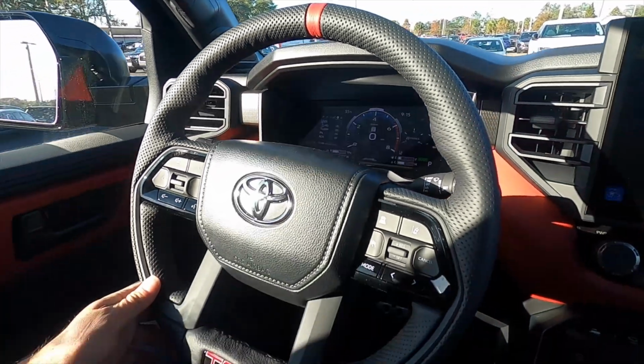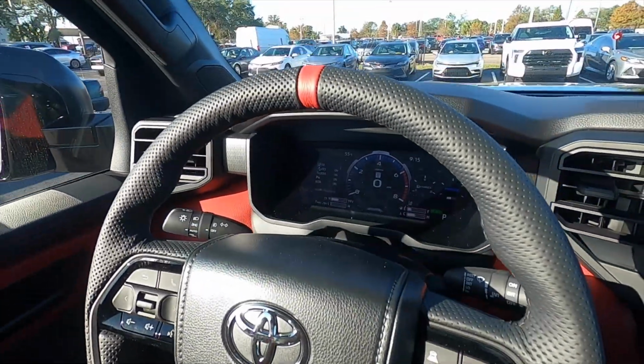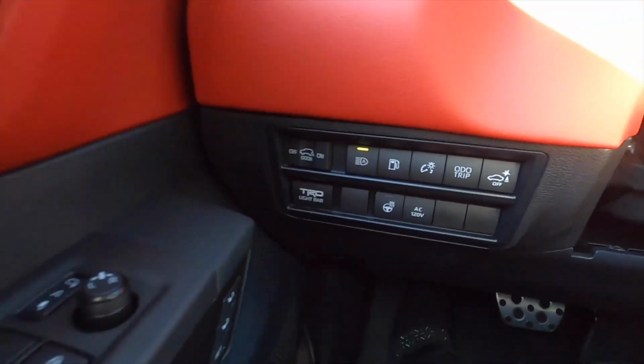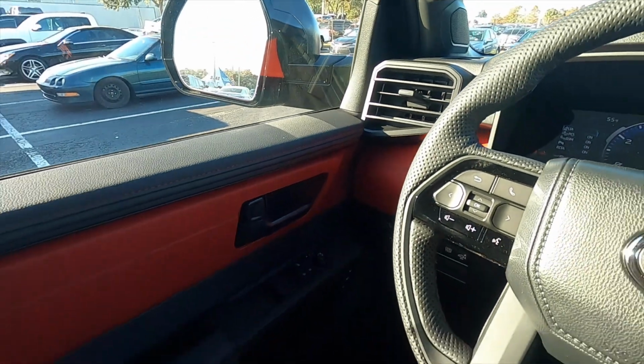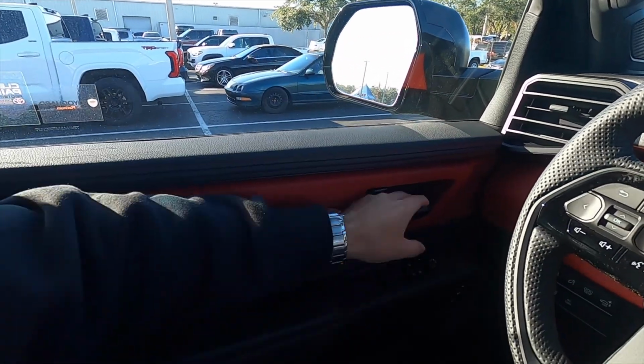And it's a leather-wrapped steering wheel, TRD spec, multi-function with the 12 o'clock. Here's the TRD light bar. And the door panels will configure into the dashboard, very similar to the Tundra. So it has kind of like two armrests.